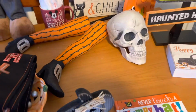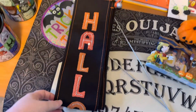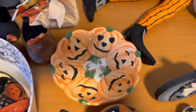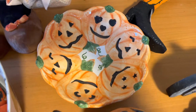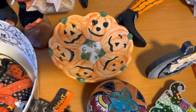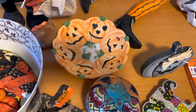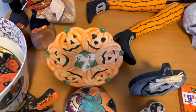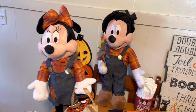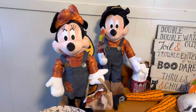I have this, This is Halloween. One says happy, one says Halloween. It's a little banner. A pumpkin dish. I normally am a smart aleck and I put Christmas candy in it on the table to just get Nick going because Christmas is my favorite, so I poke a little fun at him. We have our Harvest Mickey and Minnie's. Minnie's bow is looking a little disheveled. We'll have to help her out with that.